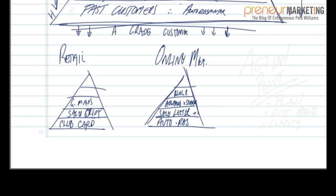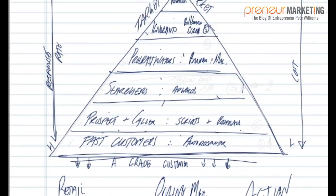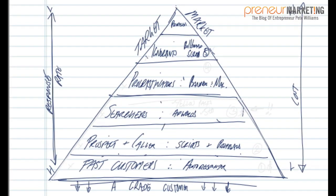And what I want you to do as your action point for this particular video is draw out your own Preneur Hierarchy, segment it down between past customers, prospects, searchers, procrastinators, and ignorance. And write 2 or 3 things you're currently doing or you can be doing to actually target each one of these segments. And when you actually go to implement this, always start with your past customers first.